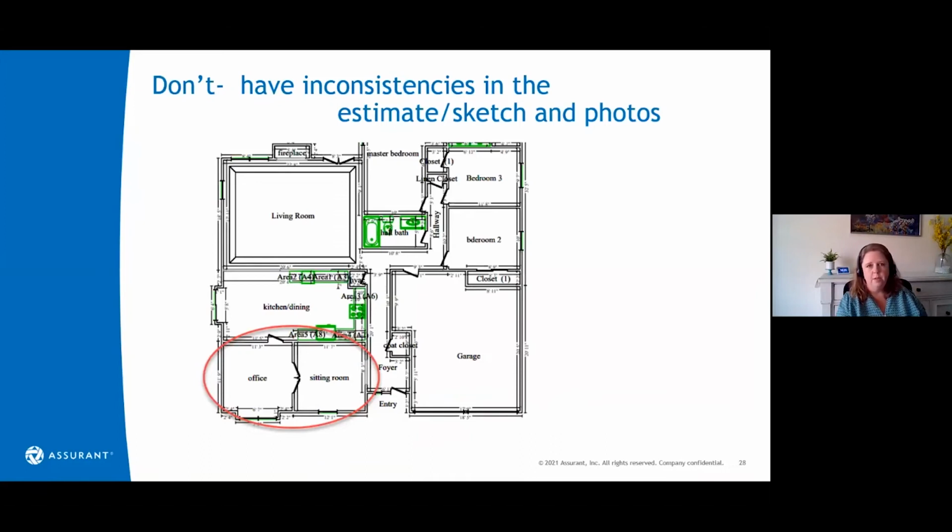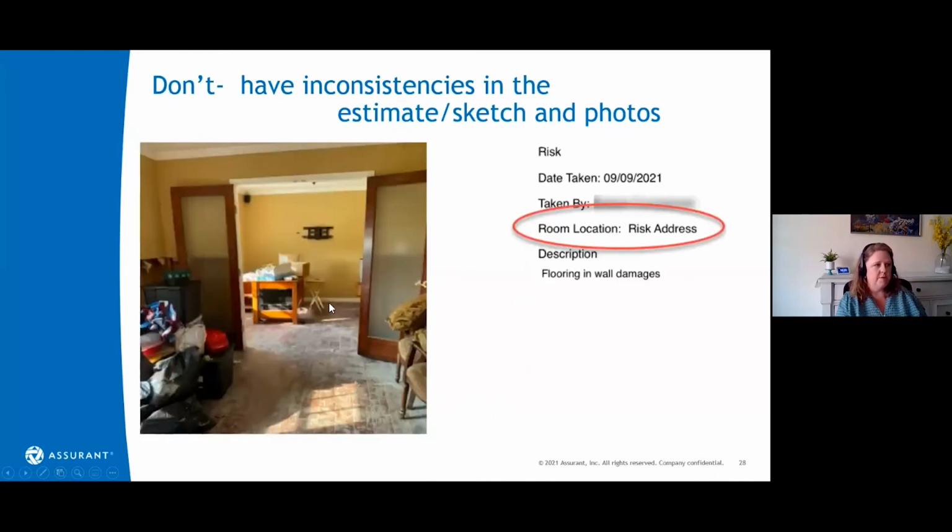All right, don't have inconsistencies between your estimate, your sketch and your photos. So this is a little hard to illustrate in the photos, but in this particular home, we have this area right here that's called office and sitting room. And here's the picture I have. My description says risk location. One of these is the office and one of these is the sitting room, but I don't really know, right? So make sure that as you've labeled the rooms in your estimate, those labels match your description of your photos.